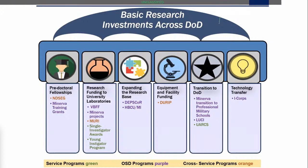We want to try to figure out how to reach people that we don't traditionally reach as much. So we have an HBCU MI program. We have a DEPSCoR program. So that's for states that aren't as invested in DoD research. How do we access those folks? And then the last thing, and then we talk about the equipment and facility funding, that is DURIP, again, run by the program officers. So get to know your program officers, even though it's managed at the OSD level.